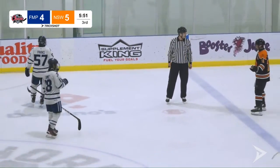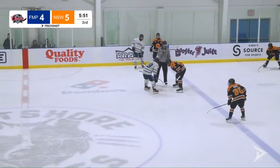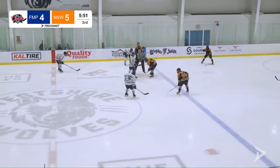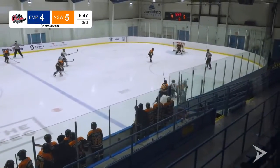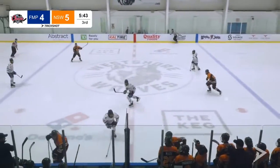Neutral zone face-off for Fairmont's top line. And look at how they're lined up. Colby Exa all the way back at his own blue line. He cuts up that wing and gets the zone entry, so that play worked, but he's angled off. Didn't work for long.